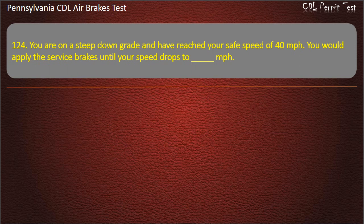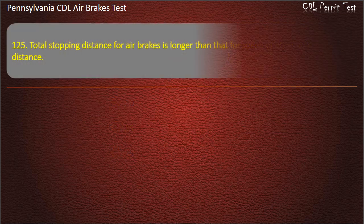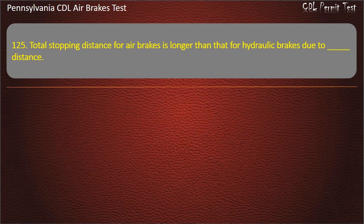Question 124. You are on a steep downgrade and have reached your safe speed of 40 miles per hour. You would apply the service brakes until your speed drops to blank miles per hour. 30. 35. 25. Answer. 35.